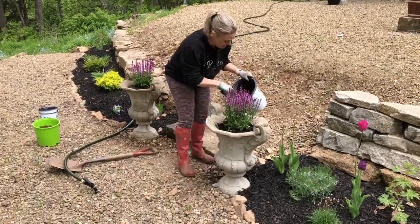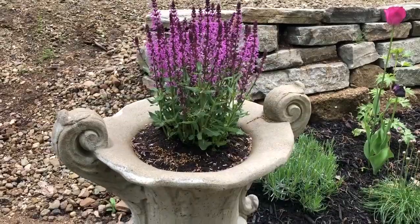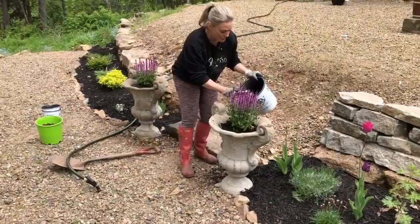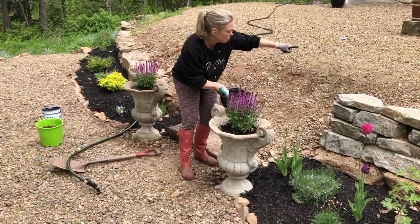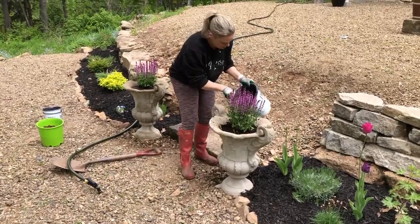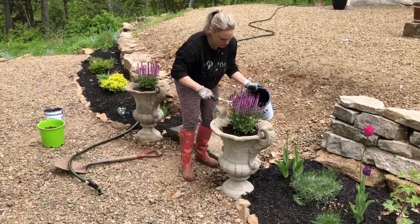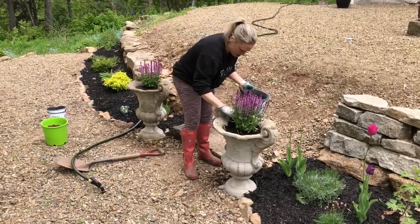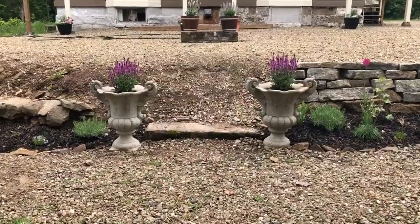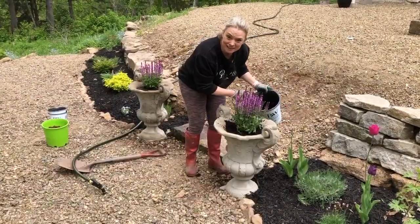So these are our latest addition to the garden. Stephen picked them up in PEI when he was over there this week, and they're these gorgeous concrete urns. They're actually going to end up at the top of the steps, but we don't have our steps finished yet. So right now they're going to be living here, and I'm just planting our first meadow sage to go in it. We've got two of them, one on either side, and I think they're the perfect addition to the manor.